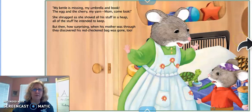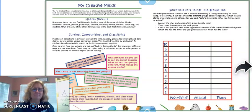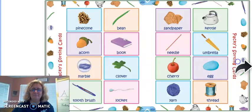I wonder who took it. Oh, who is that? I think it might be his sister. I think his sister took his stuff. So here's all the things he had, and he sorted them out in different ways.